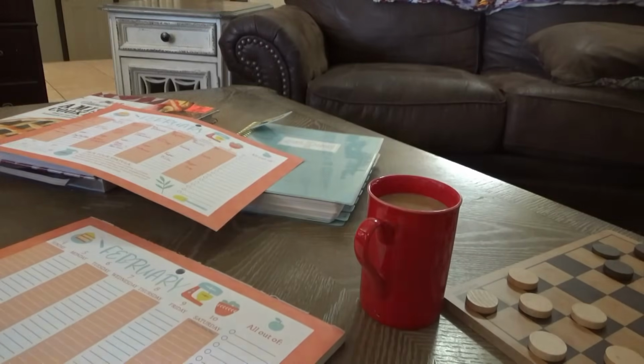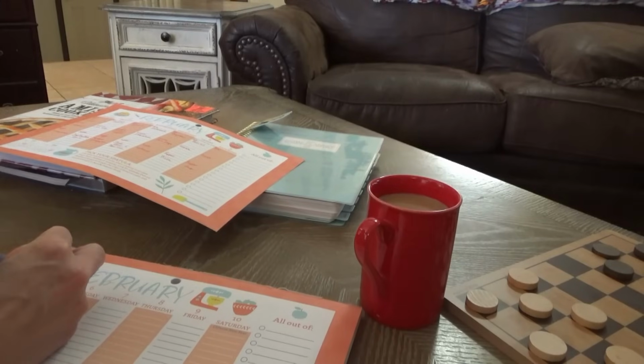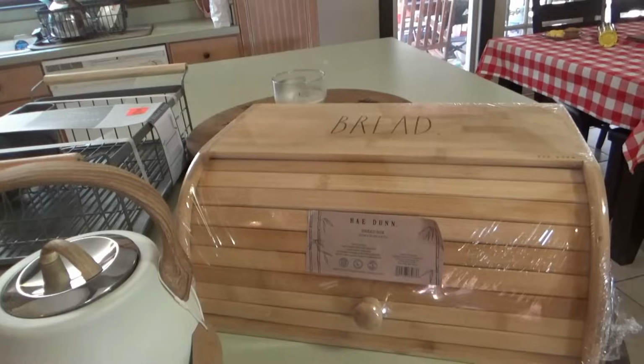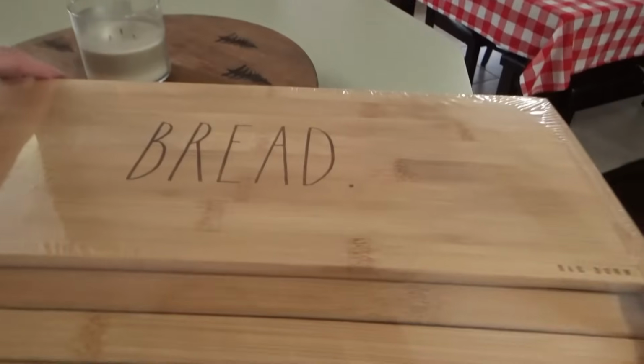It's been a busy day. After church this morning, we went to Home Depot. Where else did we go? Home Depot? Oh yeah, and Ollie's. Also, last night after supper, we went over to Big Lots because Titus was looking for some bed rails. We went there, and TJ Maxx is right beside Big Lots, so I also went into TJ Maxx real quick. I didn't end up getting anything from Big Lots, but from TJ Maxx, I got this bread box.